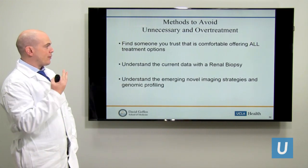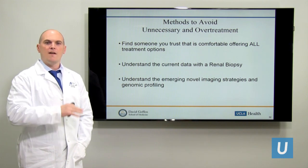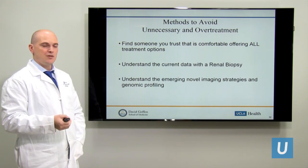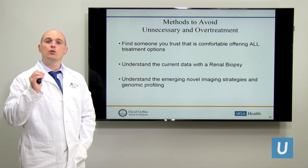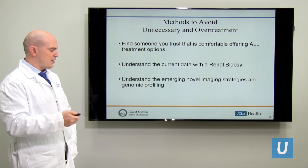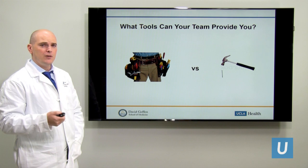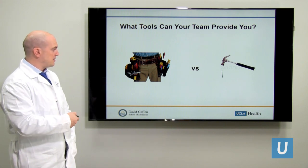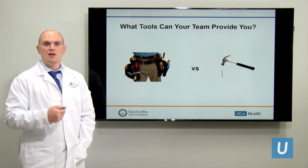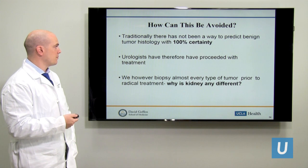Okay? So I would tell you, well, first, before you start thinking, well, should I leave my tumor alone, find someone you trust that is comfortable offering all treatment options. Really understand the option, well, how can I prove that it is a tumor? We'll consider a biopsy, which we'll talk about, and really understanding some of these new novel tools that are available. So if you're going to call a carpenter, you're going to want to see someone with a lot of tools in their tool belt and not just a hammer. Okay? So if you find someone you trust, they can offer you all the available treatment options.